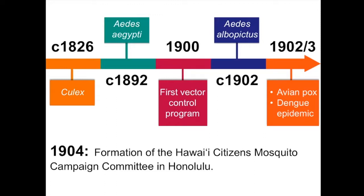And so speaking of the things that these mosquitoes vector, it was about 1902, 1903 that people started noticing in our bird populations evidence of avian pox. At this time, the distribution of avian pox in birds on the landscape was used to assess the fact that Culex had become well established across the landscape.